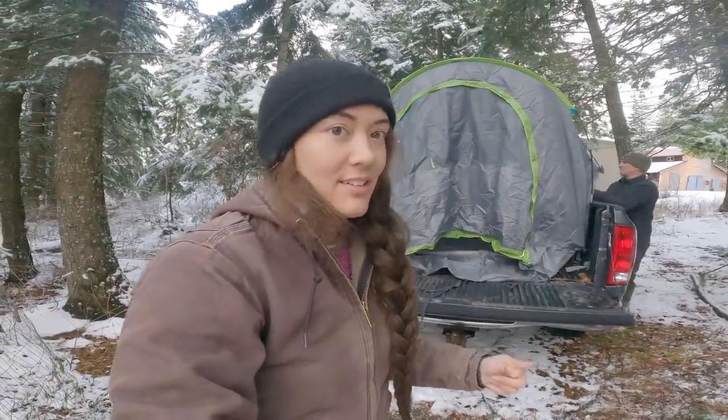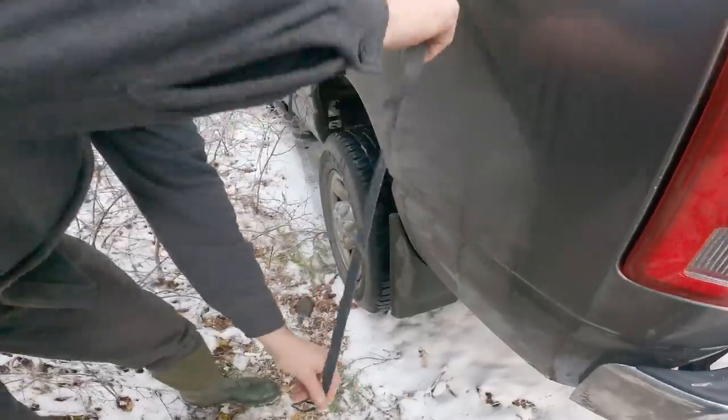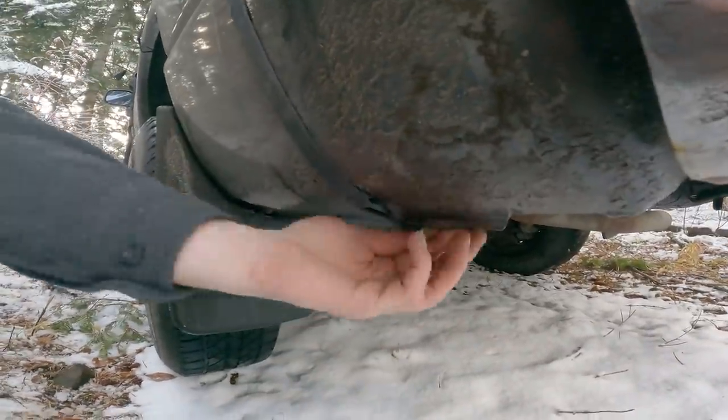Okay, so with the truck we're using today, there's a box in it, and we didn't want to take the box out because it was kind of a lot of work. So we're having to modify how the truck tent fits in it a little bit.